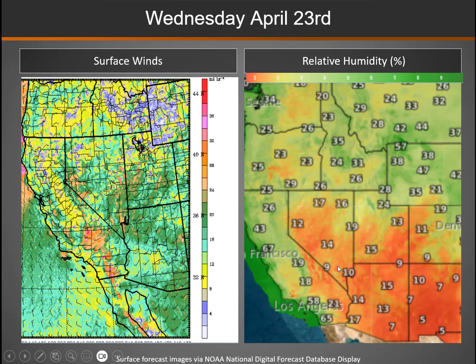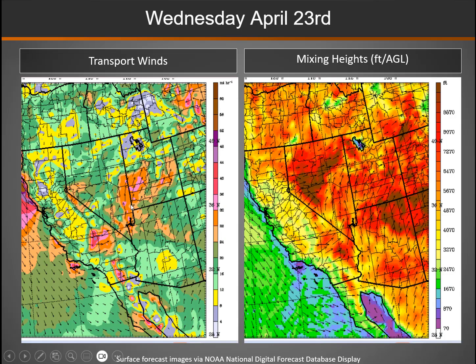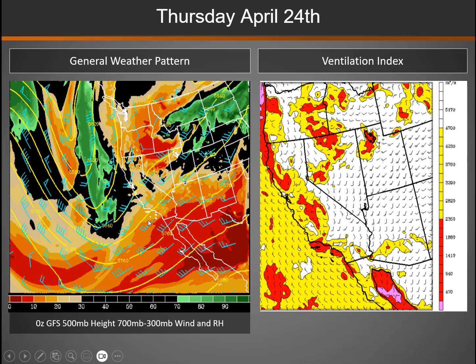Minimum humidity down near 10% in the south, 25 to 35% in the north. Transport winds stronger in those southern areas. Vertical mixing excellent in all areas. Those reddish colors are 5,000 to 7,000 feet above ground level.